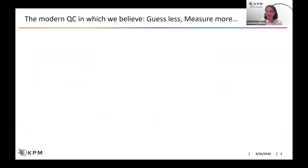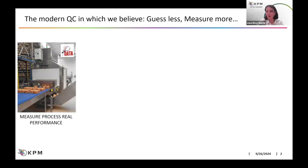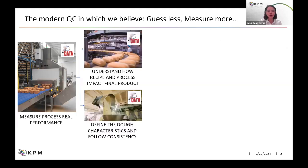What we consider here to be a better solution, a better approach to control your flour, control your process is, as Andrew explained very well, first we need to measure the process real performance. We cannot rely anymore on 6 buns every half hour. We need to understand the entire production. We need to understand how the recipe and the process impact final product by analyzing the dough from the line and define the dough characteristics from this line, set up specification for a good dough and follow its consistency to be able to react as soon as possible before it's too late, before the final product is done.